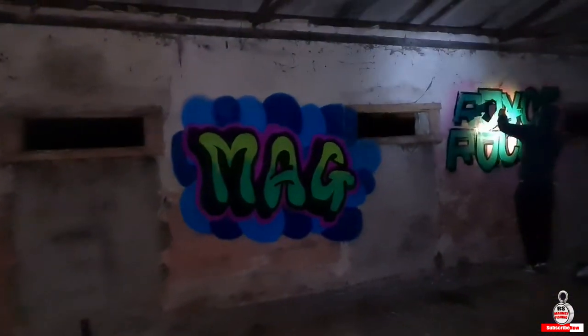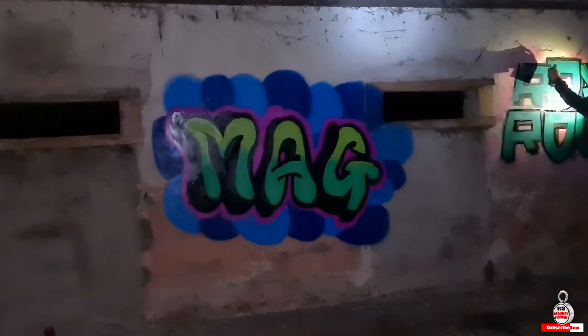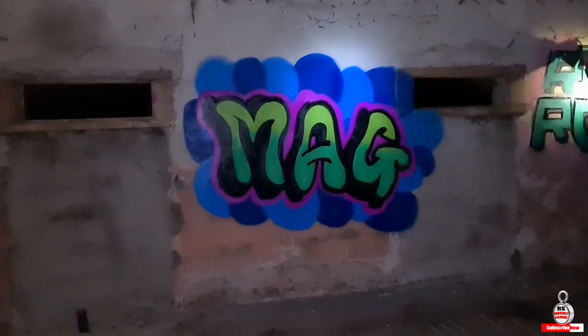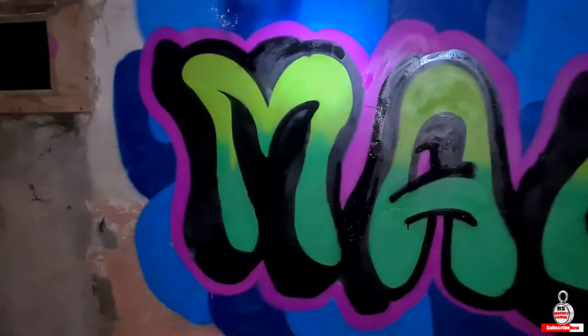Well, I think that's about me finished. Here's my finished piece. Done a background on this one, don't normally do that, but completely different style of letters to what I normally do as well. But yeah, once again, start my third ever piece now.